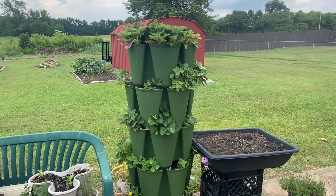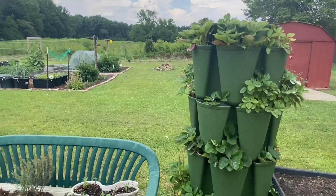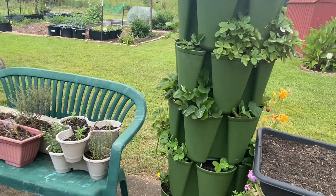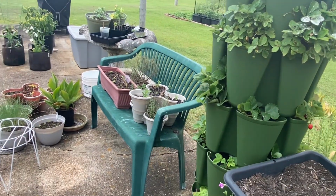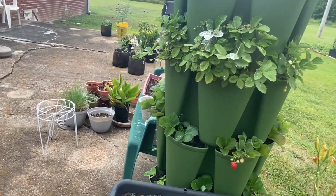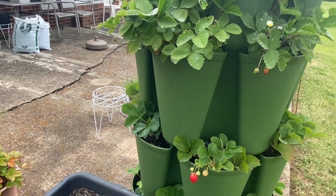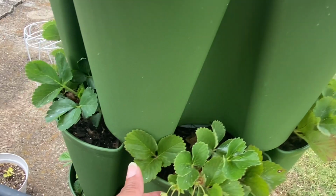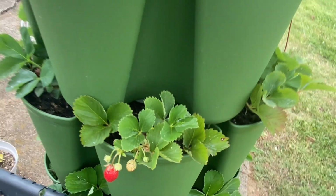This is my sister's green stop planter. And she has strawberries growing in it. And we actually do have some strawberries growing, but these birds come and they help us eat them. Here's one. It's really nice.